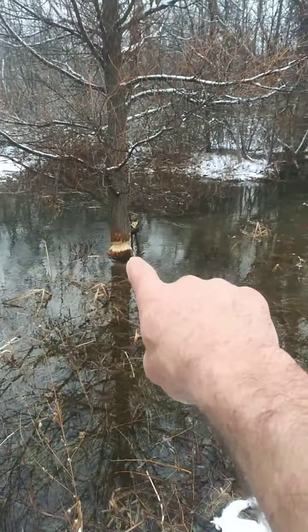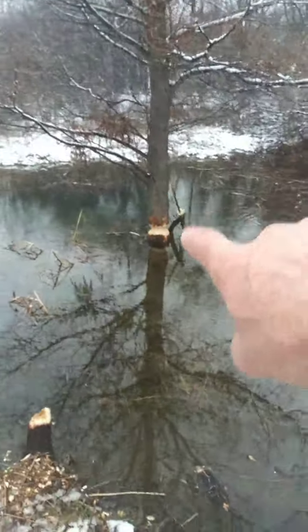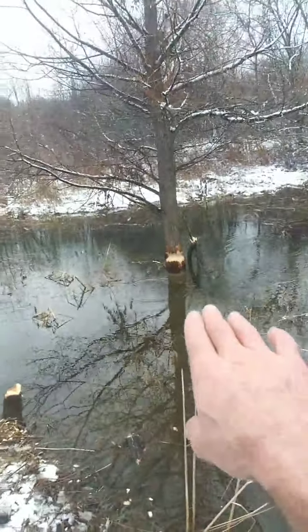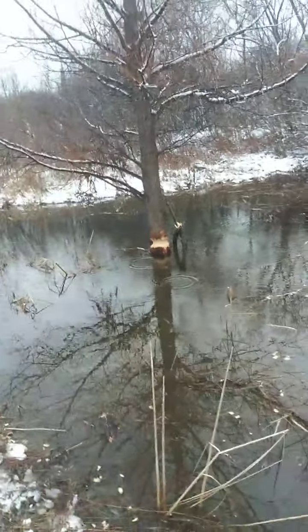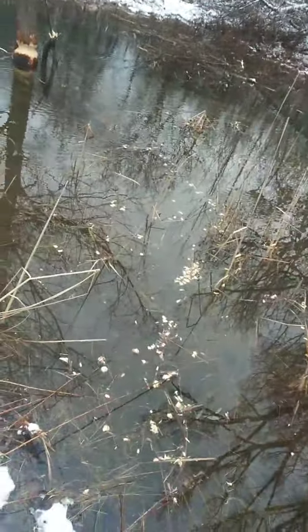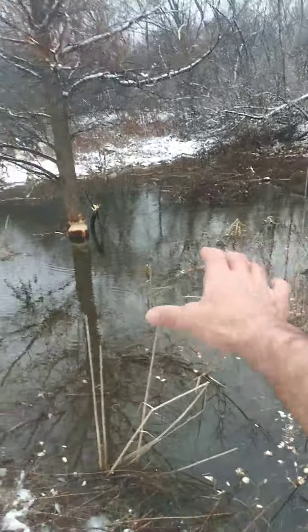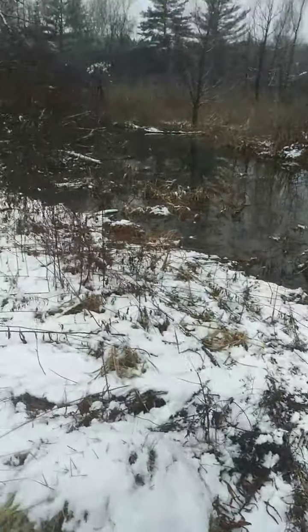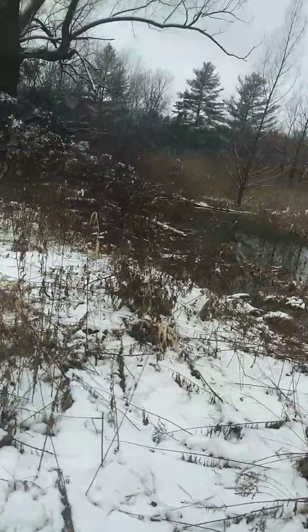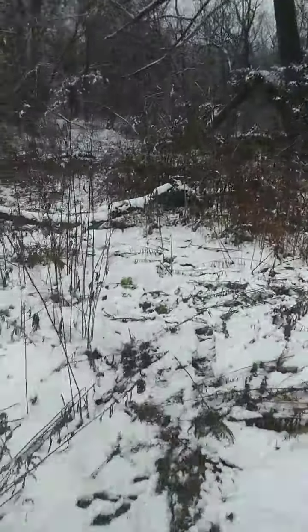So this is the side of the setup. I got that white good eye peel, and hopefully they don't chew that off on me. There's a lot of things that can go wrong here, but I feel good about it. It is right here by his feed bed, so I don't know if this is just a single female or if there's a couple of them. But let's take a walk up here.